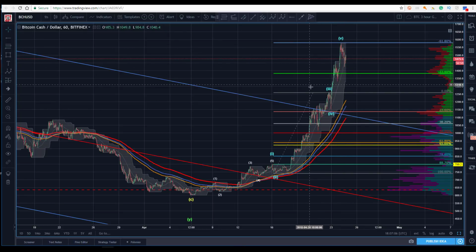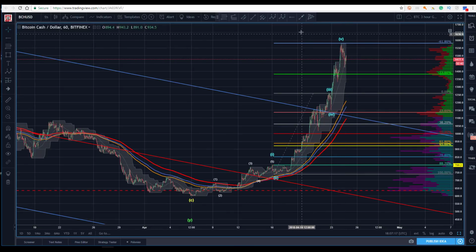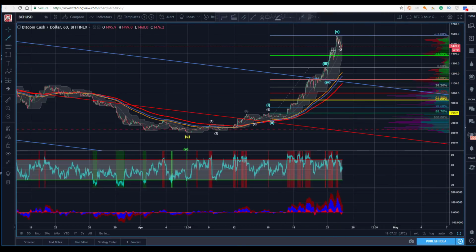So there might be more in that. We'd have to go down to the 15-minute. But this looks like a good technical pivot, but we do not know. This could just be a drop down here where we're putting in another little retracement before we kick back up again to get to a new high.